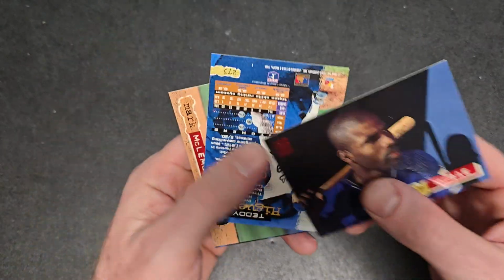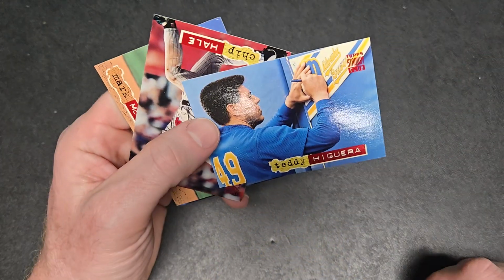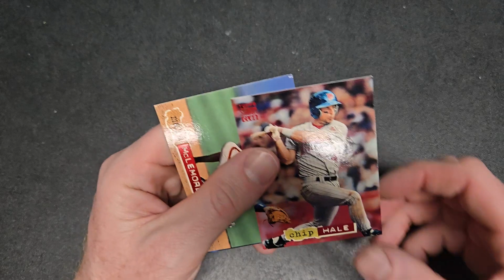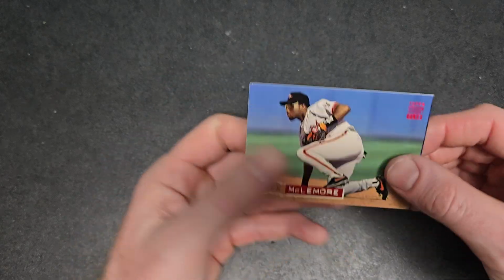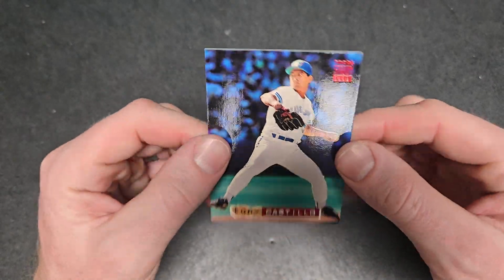Brian McRae. Very moody portrait. Teddy Higuera, signing a pennant. Chip Hale. Mark McLemore. And Tony Castillo. That's Stadium Club back in 1994. Not much has changed. Beautiful photography.